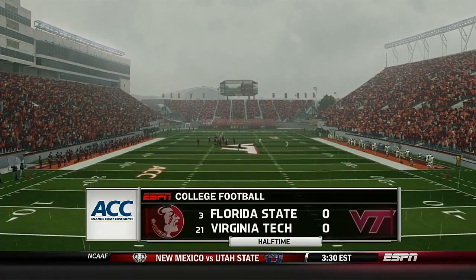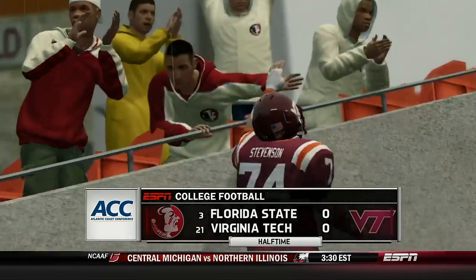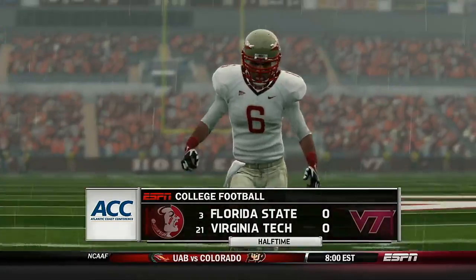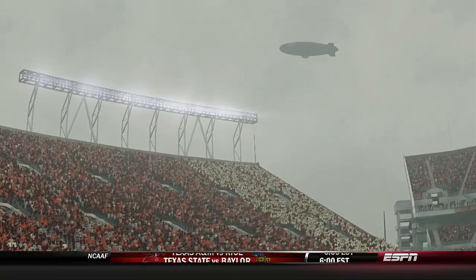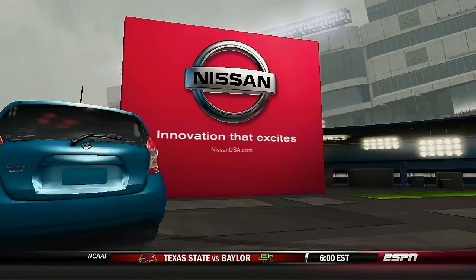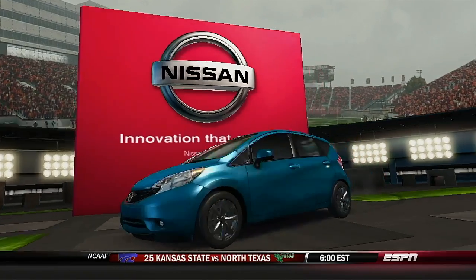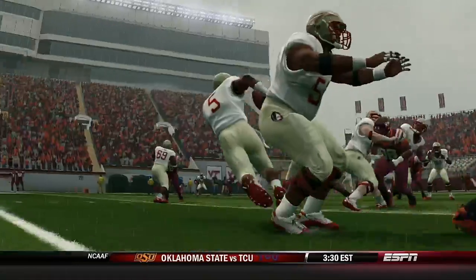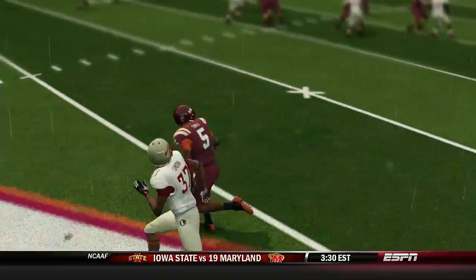So we've played two quarters. Still no score. We've played 30 minutes. Glad to have you with us on the EA Sports NCAA Football 14 halftime show presented by Nissan. Innovation that excites. David Pollack and I here in the studio to break down everything that just happened in your game.